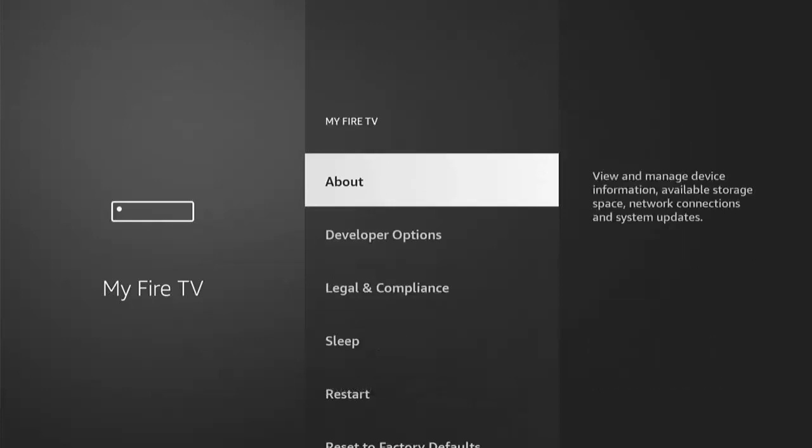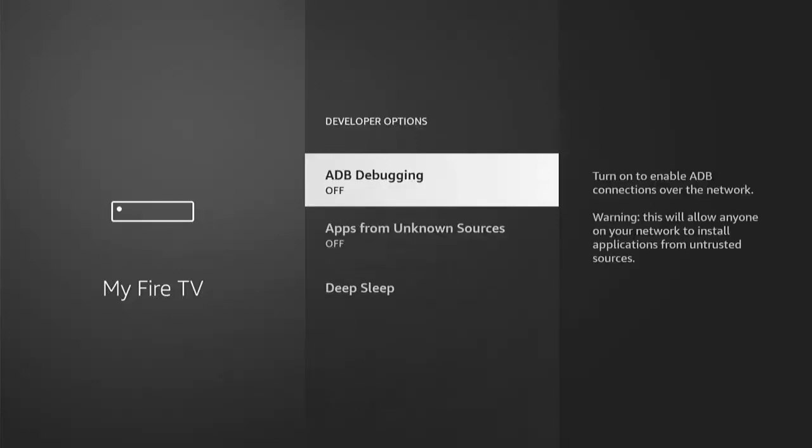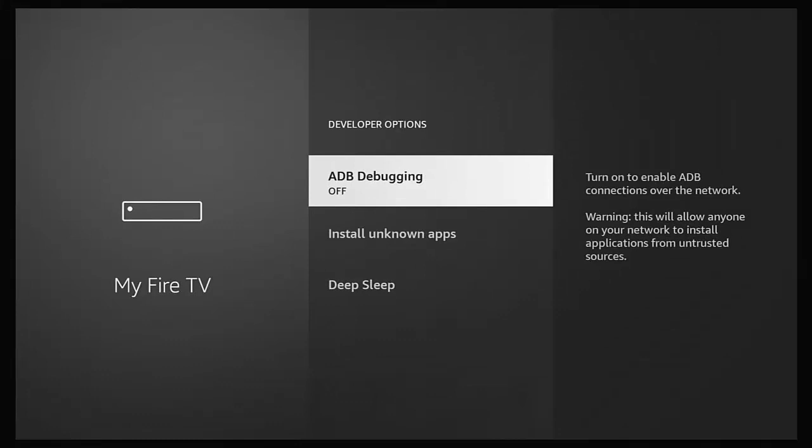Then press the back button on the remote, and there you should see Developer Options just below About. Go down to Developer Options, middle button. Then we need to make sure that ADB debugging is switched on. As you can see, mine's switched off. So highlight it, middle button on the remote control, and there you go, it's on.